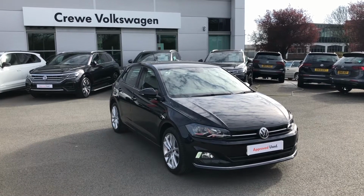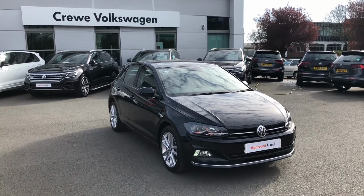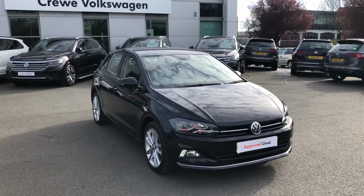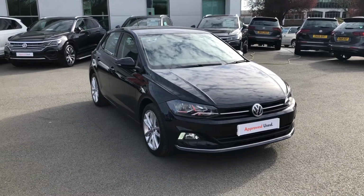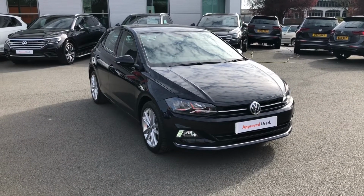Today I wanted to let you know a little bit more about this approved used Volkswagen Polo that is joining our stock here at the dealership. This particular one is finished in a highly spec'd and desirable SEL trim, which might appeal to those of you who want a compact and practical 5-seater hatch, but with just a little bit more luxuries from the likes of its big brother, like a Volkswagen Golf.